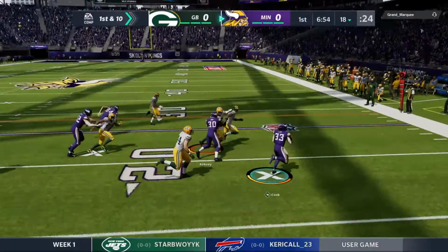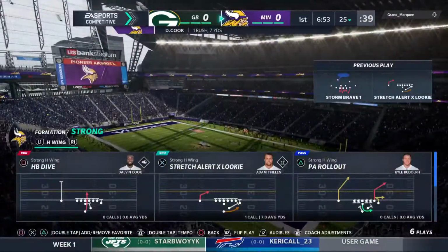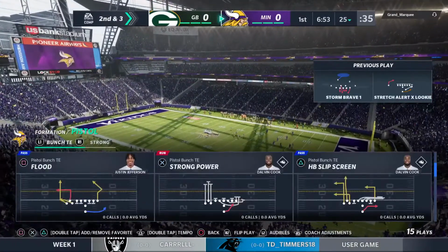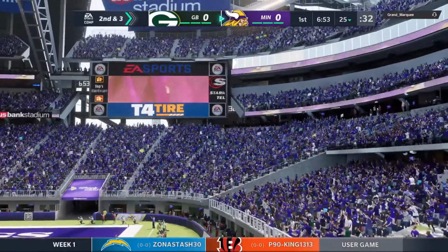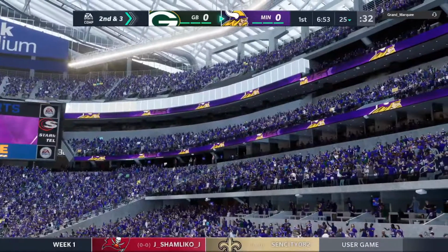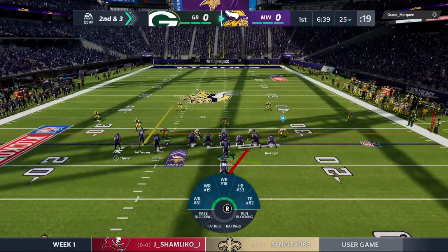Now the first carry for Dalvin Cook. And he'll be out of bounds at the 25-yard line. A solid run on first down. Gain of 7 leaves him with a second and 3. Something to watch here in week 1 of the season, tackling. Because you and I both know that in the preseason, a lot of these guys don't play a whole lot. Plus the intensity and the speed really ratchets up on opening week.